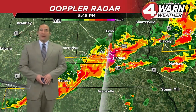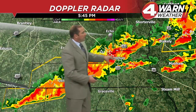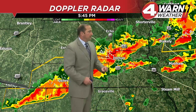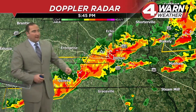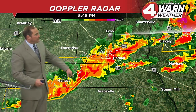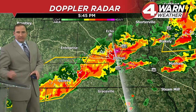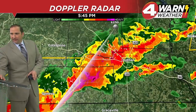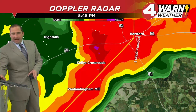Be weather aware. This is not a time to go out and about if you are watching from the Dothan area, because all of this heavy rainfall is moving back into the city of Dothan, and that extends southward into Geneva County, where we have some pockets of hail right there, likely some hail in parts of Geneva County, and also, let's see if we have any signs of anything worse happening there.